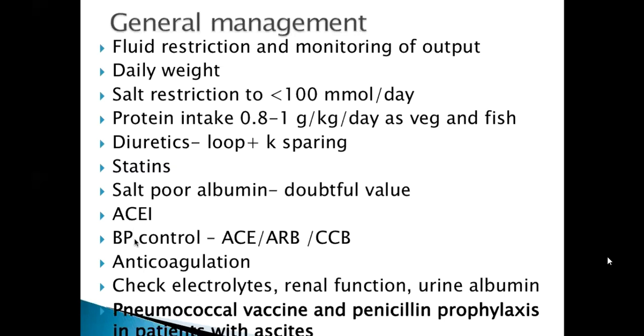Then blood pressure control is important, either ACE inhibitors or ARBs. There are contraindications like hyperkalemia, renal impairment. But blood pressure control can be done using a non-dihydropyridine calcium channel blocker. Calcium channel blockers could be used for blood pressure control, right? And then many other drugs could also be used. I have listed these two.